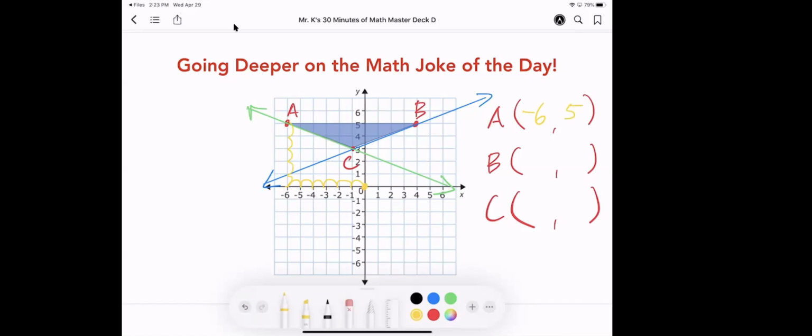B, 1, 2, 3, 4 to the right, so +4. And then 1, 2, 3, 4, 5 up, so +5. And then C, 1 to the left, -1. And then 1, 2, 3 up, +3. Hopefully that worked out for you guys. And let's see about our slope. So let me just get rid of this so we have a little bit more clarity. Okay.